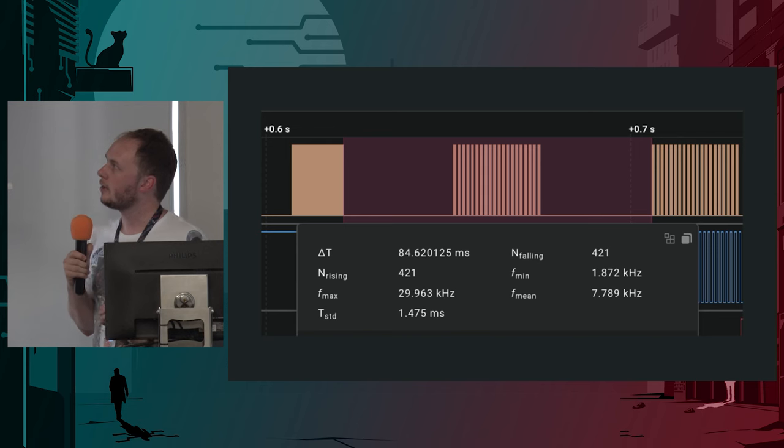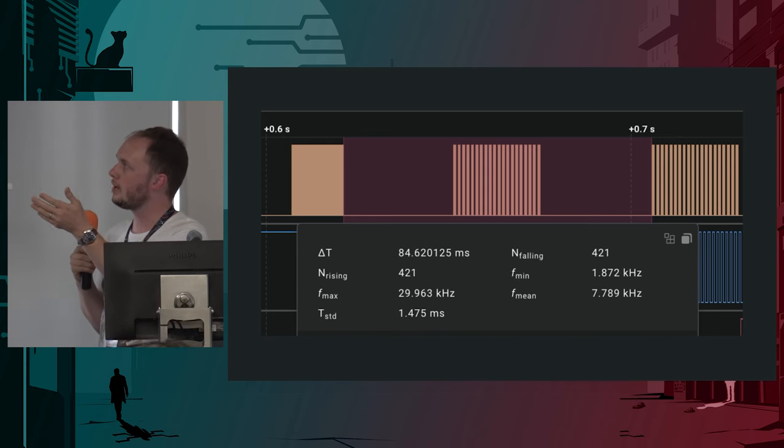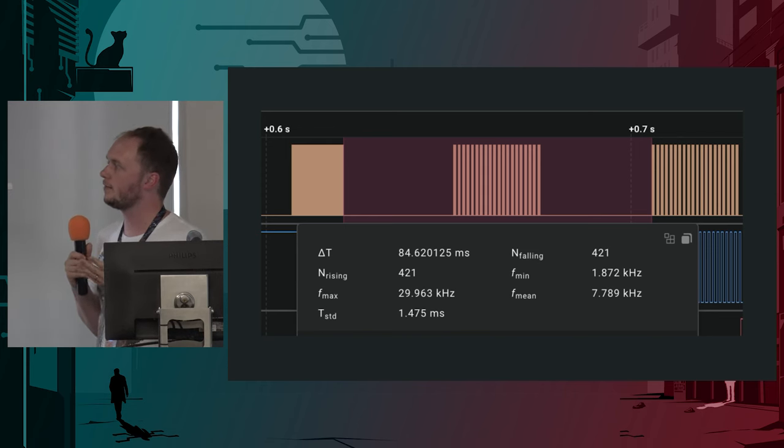So look at the timing again. With the empty space on either side and that, it's about 85 milliseconds. So let's try blast it for 85 milliseconds and then be quiet for 100.